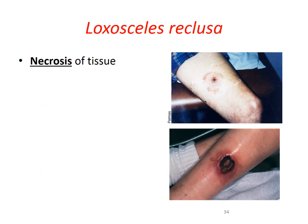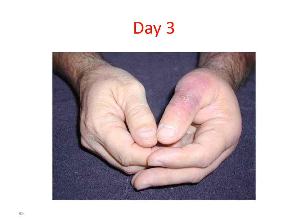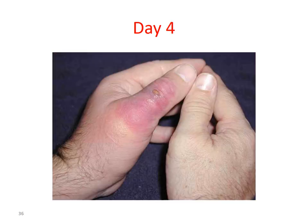This particular image just shows you actually mild necrosis of tissue, but the tissue is dying in the area where they bite you. This person was bitten by a brown recluse on his left thumb, and this is day three after the bite. Now we have day four, and you can see the infected area, or affected area, is getting bigger and redder and more purple.